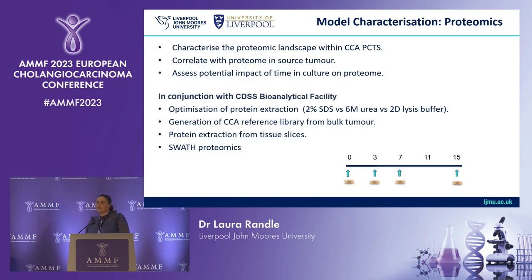Changing tack now, we've been characterising our model using proteomic analysis. So within our laboratory, whenever we implement a new model, we need to understand the strengths and weaknesses of that. And in our experience, RNA doesn't always translate to what's happening at the protein levels, and we have expertise in proteomics. So we wanted to initially characterise our samples, get a better understanding of the proteomic profile for cholangiocarcinoma. Does our slice remain representative of the tumour in culture? And what is the impact of that time in culture actually on that proteome?